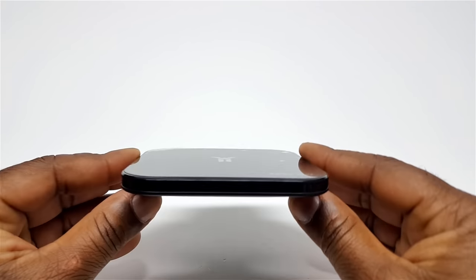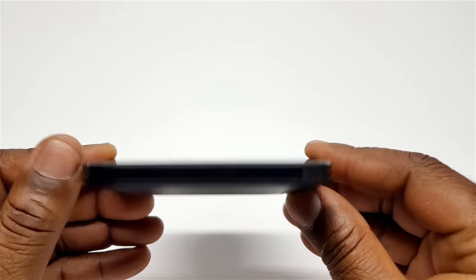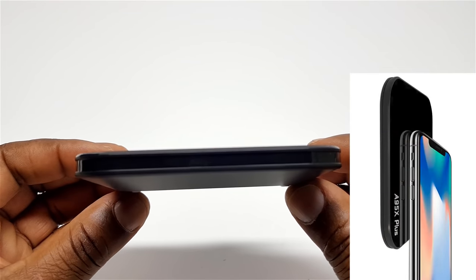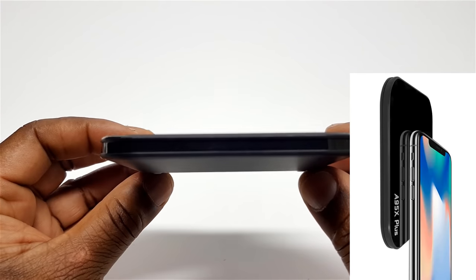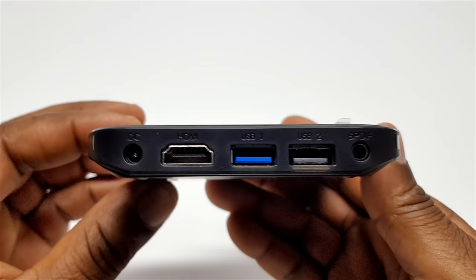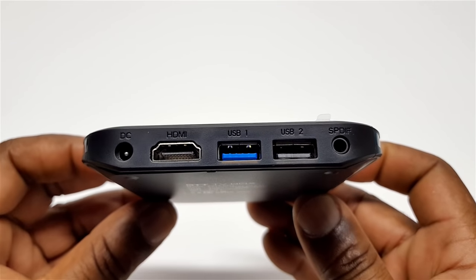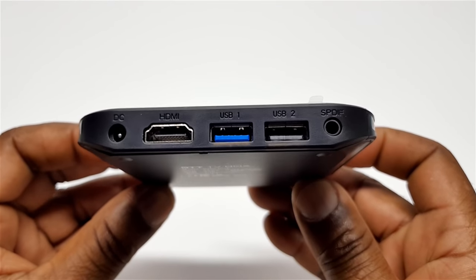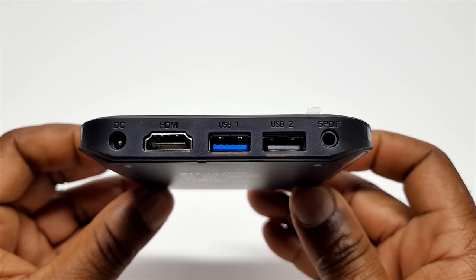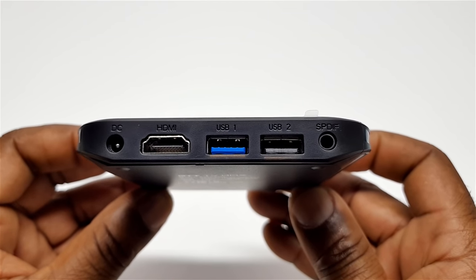The box has a very slim design with the logo and branding to the top. This box is very thin. It is as thin as your average iPhone and it has the same layout as the Xiaomi Mi Box S. To the back, you have one HDMI port, two USB ports, one of which is a USB 3.0 and the other a 2.0. You have one audio-video port, and a DC power input.